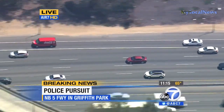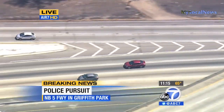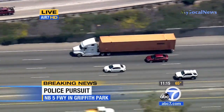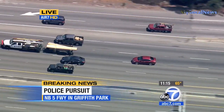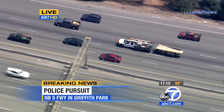You have to get off the freeway and then get back on the 134 west. But either way, the 2 is probably what's going to come up next. And this person is driving at a high rate of speed once again, kind of speeding things up again after seemingly a little bit of a lull in traffic there. Seems to be staying on the 5 right now.